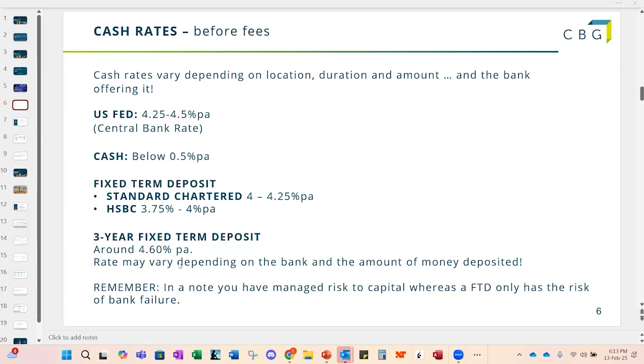The difference is that with a note versus a fixed term deposit, in terms of risk and security, you cannot get your funds out, it's fixed for 3 years, so your funds are in there, and is the risk of the counterparty bank acceptable to you? Is it palatable? Is it a good bank that you're putting your funds with?